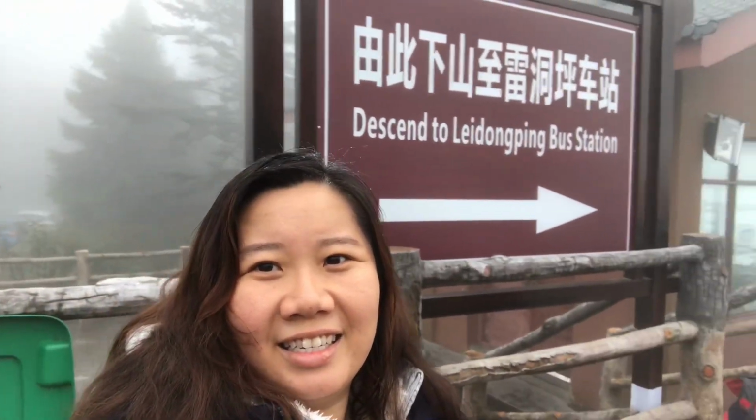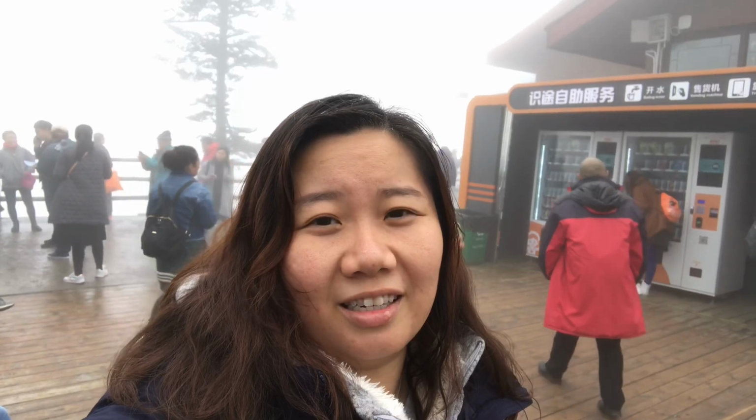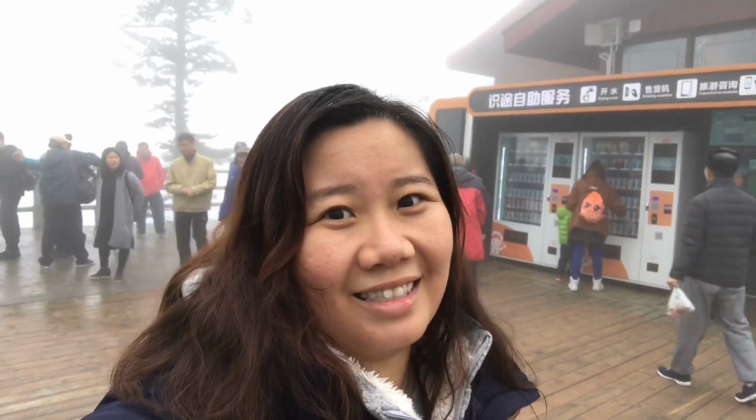We are probably at the halfway mark of Emei San, and as you can tell, I'm super sweaty, despite wearing 4 layers and stuff. But we made it 750 steps and we are here. It's super foggy, so not sure whether we'll be able to see the statue of Buddha, so fingers crossed.